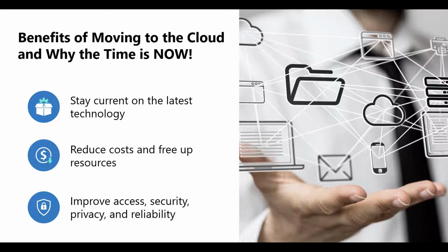Microsoft sees the benefits of moving to the cloud in three big buckets. You and your business can stay current on the latest technology, gain access to Microsoft's full stack of cloud services, advance integration seamlessly with Outlook, Office, and Power Platform, and have an end-to-end view of your business using real-time data and business analytics. You can share data effortlessly with Dynamics 365 Sales and other Dynamics 365 applications.